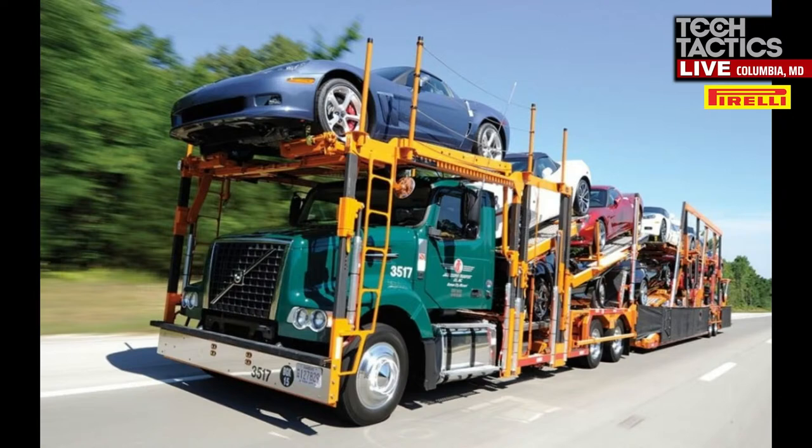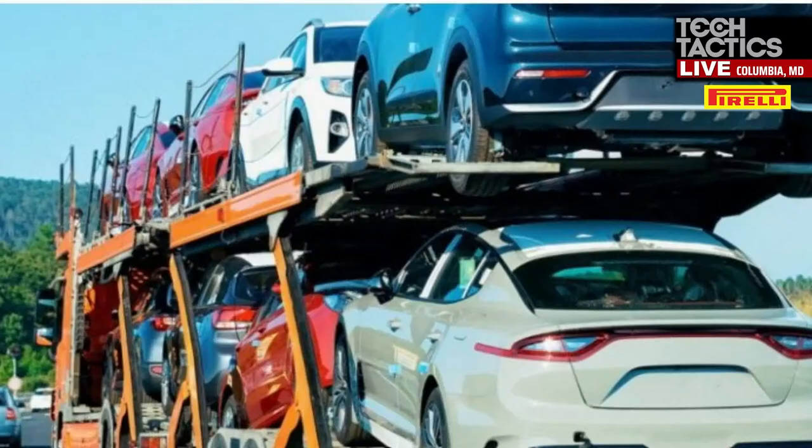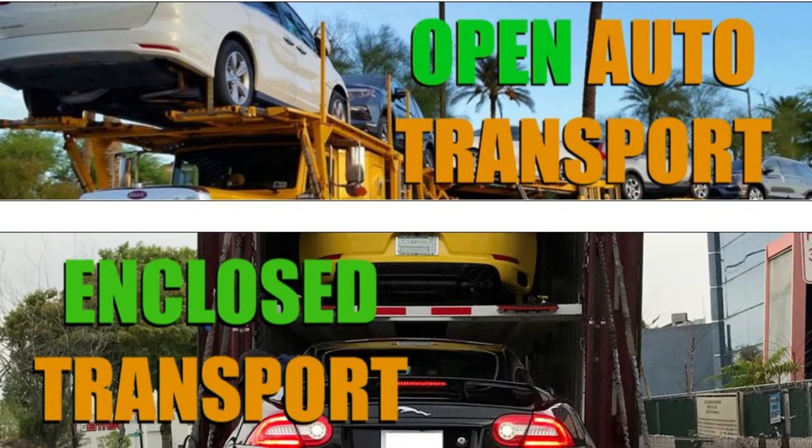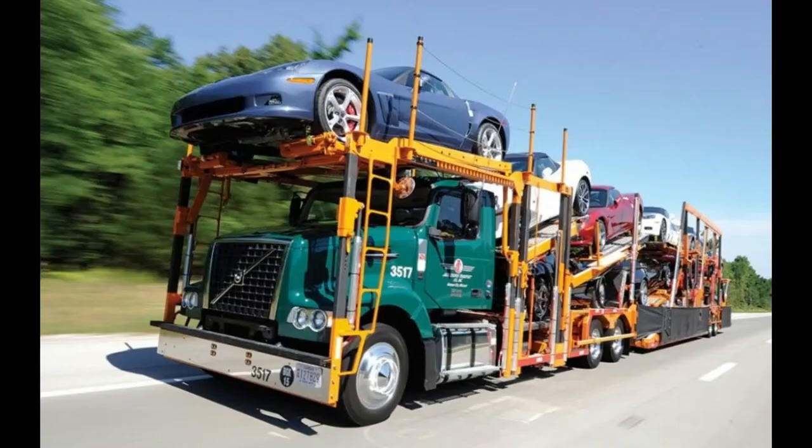Well, a standard carrier generally does operate open, and they're usually running big trucks with 6 to 8 cars on them, just like in that image there. You can see how those are loaded. Those types of transports do the bulk of all the transporting. They're picking cars up from the port for manufacturers. They're moving cars from dealer auctions to car dealerships, and they're doing corporate moves and moving cars all over the place. Those open carriers represent the vast majority of the transport, and that's the most cost-effective way to move a car.